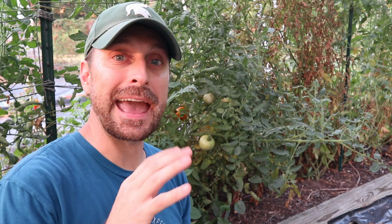So let's talk about two reasons why you may want to pick your tomatoes early. The first one is weather. Certain environmental conditions, especially temperature, will cause you to have to pick your tomatoes early. And if you don't pick them early, you may lose them. Right now in East Texas, it's 103 degrees. When it is above 85 degrees Fahrenheit, tomatoes will drastically slow their ripening process.